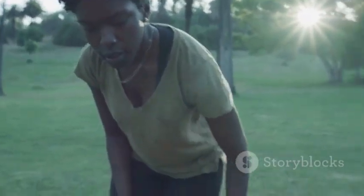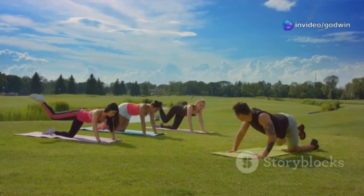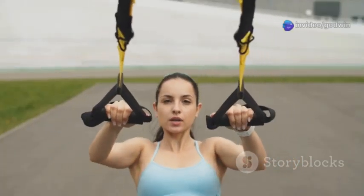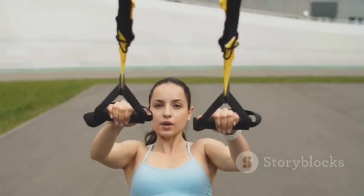You don't need to become a bodybuilder. Aim for at least 2 days a week, targeting all major muscle groups: legs, hips, back, abdomen, chest, shoulders, and arms. You can use dumbbells, barbells, resistance bands, or even bodyweight exercises like push-ups, squats, and lunges.